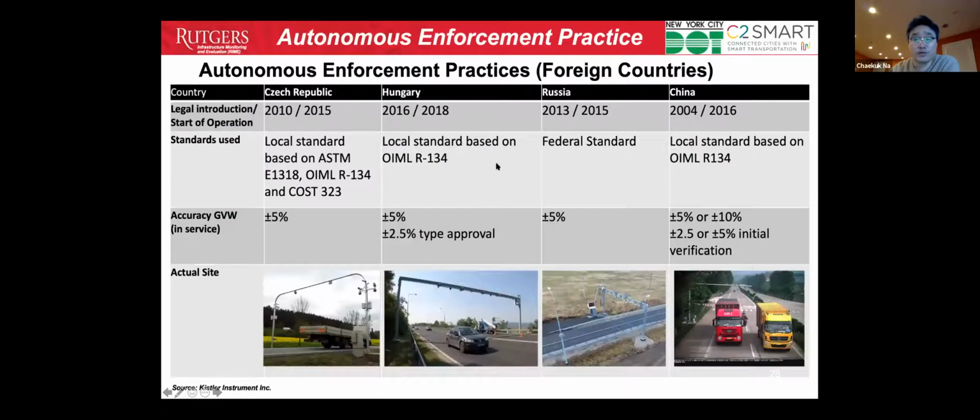And there are other countries that have been working on this. In Europe, there are many countries, Czech Republic, Hungary, and Russia. They have already initiated, and they're already operating this type of autonomous enforcement practice since 2015. In China also, they started in 2016. And they're all looking for about 5% accuracy, which we were able to obtain from our site.